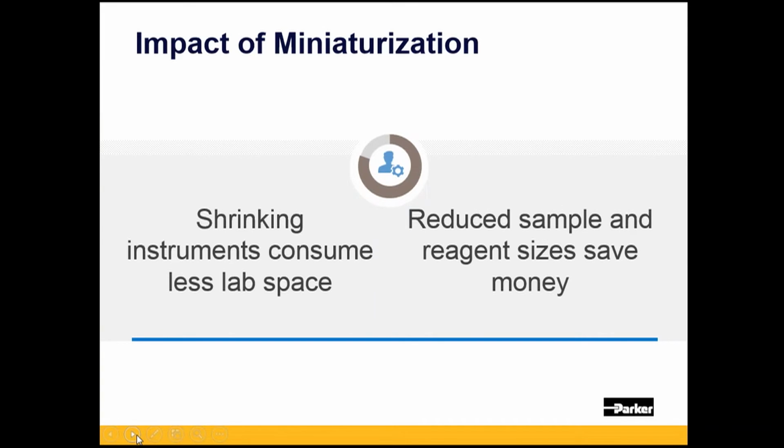Miniaturization was identified as helping instrument manufacturers meet the demand for smaller instruments that consume less laboratory space, consume less reagents, and require smaller test samples. From the end user perspective, this was identified as critical to reducing the overall cost of ownership of an instrument.